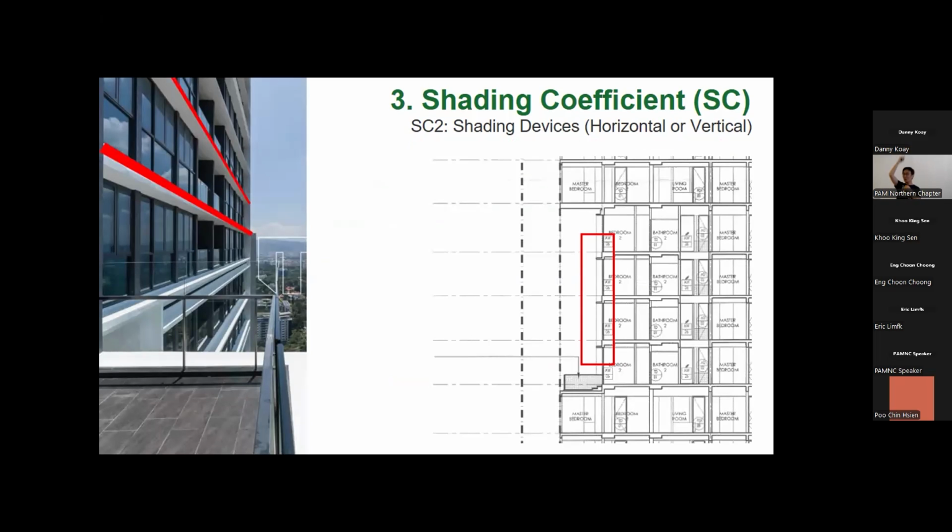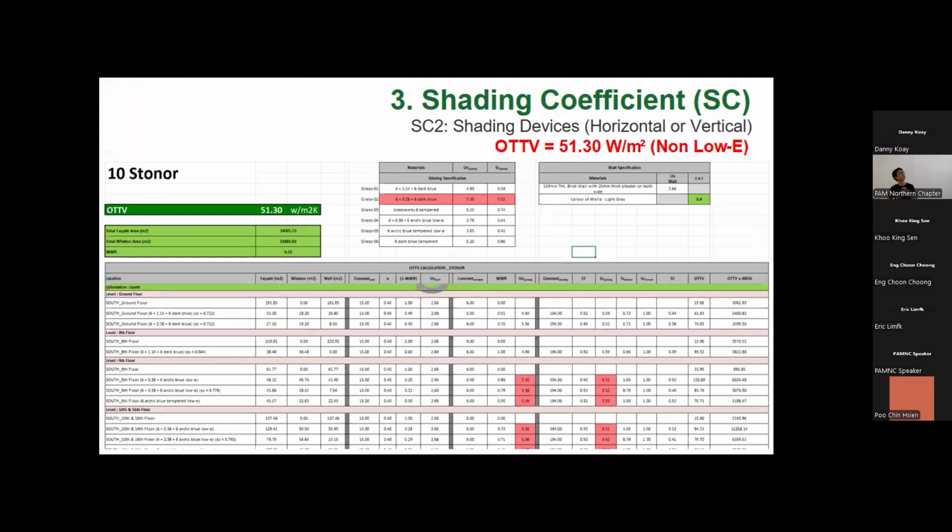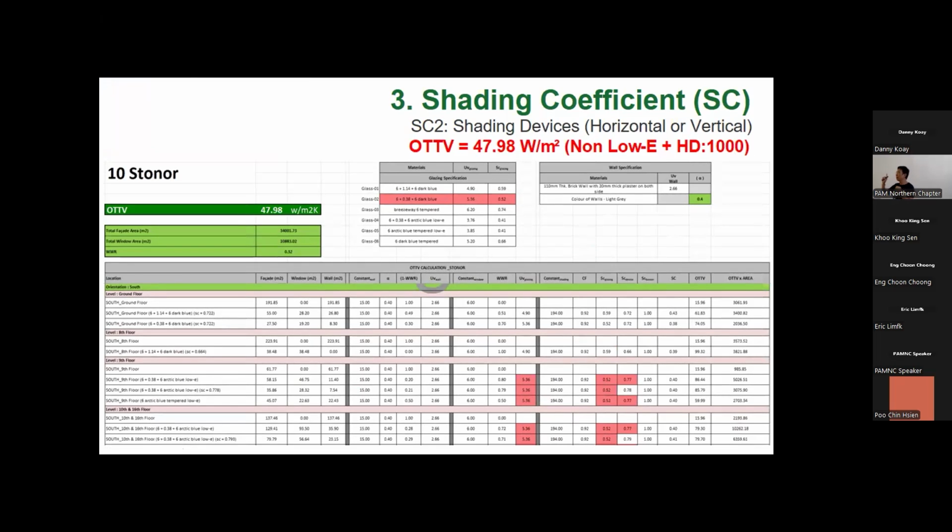3 meters, 1 meter goes out. The developer asks, who's going to deliver 1 meter on every floor for 50 floors? Aduh, cannot. But hypothetically, we do a summary. This one has low E 51. But if I can deliver 1 meter, the year is gone already. Then the OTTV is 47. Pass, but get 1 point only. Low E gets 2 points. Okay, pass is pass.